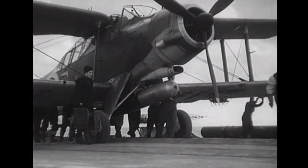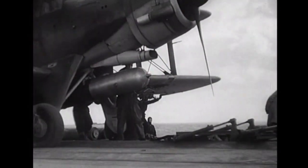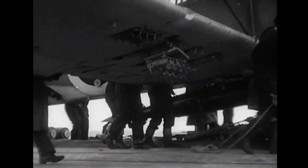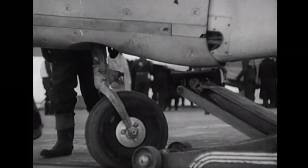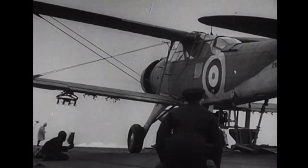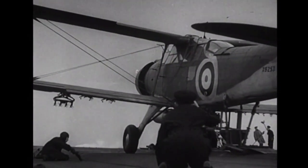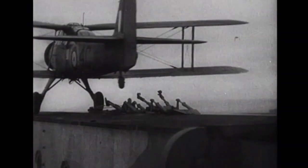For instance, here's an albacore loaded with a torpedo. The only difference is that it has to have its tail raised in order to get it onto the trolley. The accelerated takeoff is of great assistance and has many advantages in the tactical operation of carriers. A slow motion shot shows what happens as the aircraft leaves the trolley.